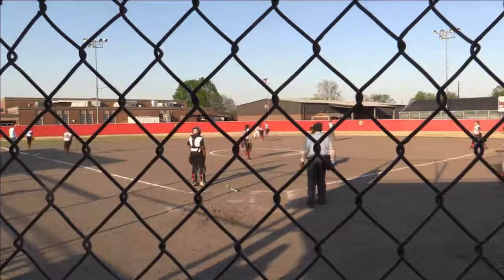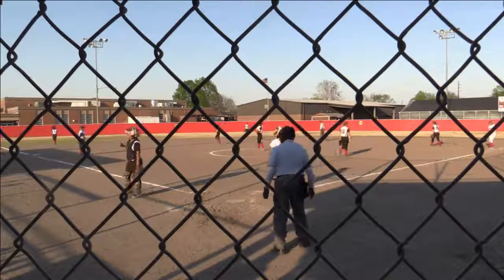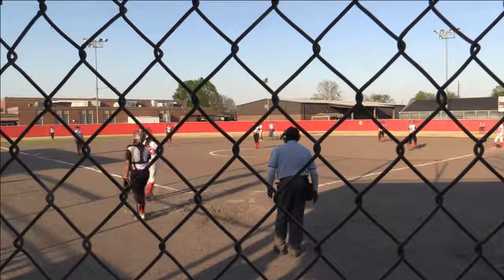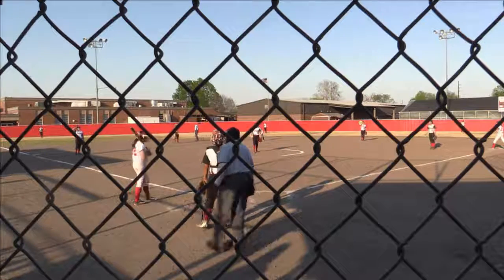Trying for two. Wallace is there. And McKnight saved the first as well. So they go for the leading lady, and Wallace is a bit faster than she thought. The Lady Cardinals have something to work with here in the early going.